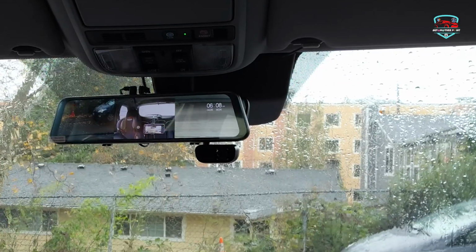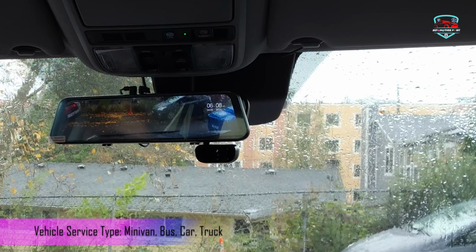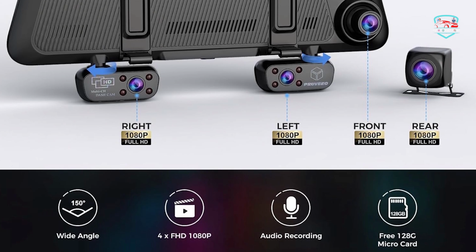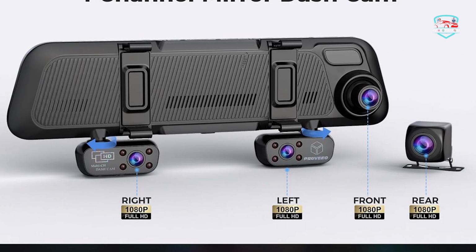PRUVEEO support. The PRUVEEO J20 mirror dash cam is backed by a full 18-month assurance. We offer 24/7 technical support. You can text us or email PRUVEEO support service and we will provide quick solutions. It comes with a free replacement or refund if you have any doubts about the dash cam.